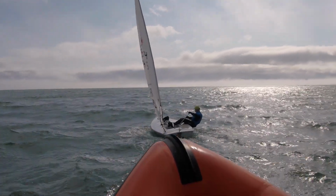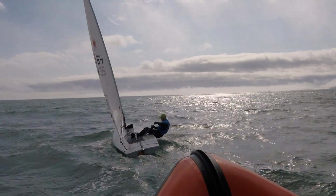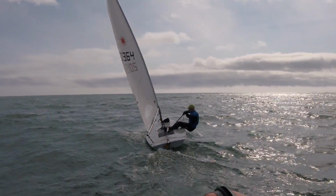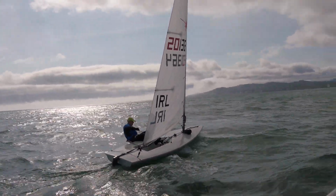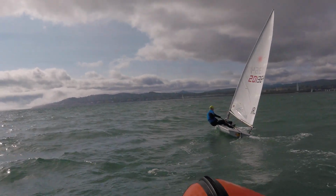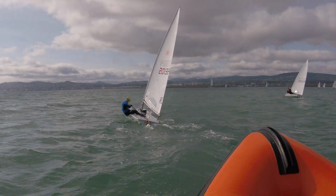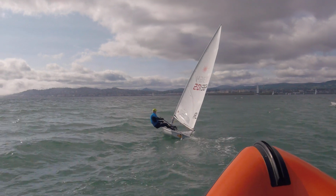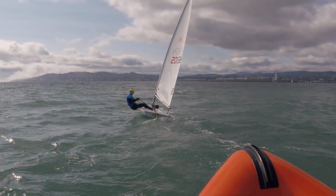So the breeze is picking up a little bit here on the left, the Laser's going right. Not bad, not bad. So you can see he did a very quick tack there. I'd almost rather him use a little less tiller, but at the same time it is medium winds and these Lasers have got good momentum, so it's alright. I wouldn't fault him too much on that tack doing it quick, because he did it well.